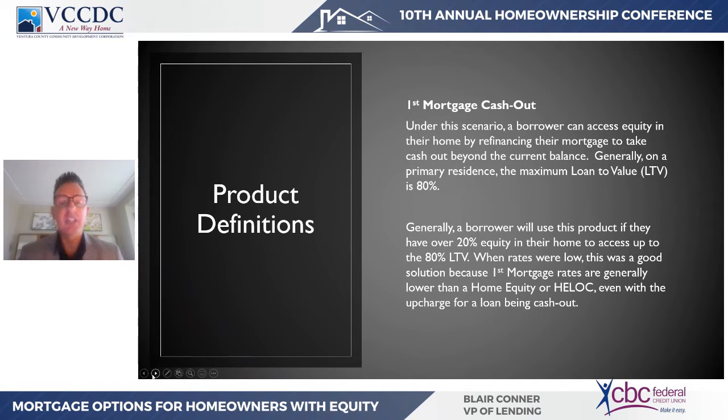So, first mortgage cash out. Under this scenario, a borrower can access equity in their home by refinancing their mortgage to take cash out beyond the current balance. Generally, on a primary residence, the maximum LTV is 80%. So that goes back to that first scenario. If you have 75% loaned out against your home, so $100,000 of equity under that first scenario, you would naturally think, okay, I have $100,000 of access. Not necessarily. You'd only really have about 5% additional if you were going to do a first mortgage cash out to be able to actually cash out on your home and utilize.